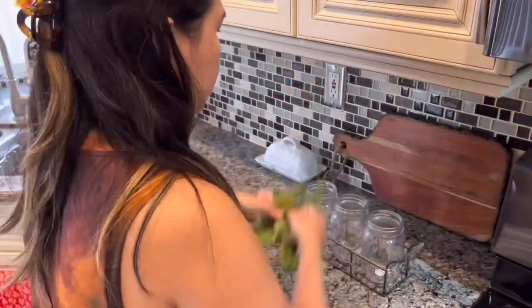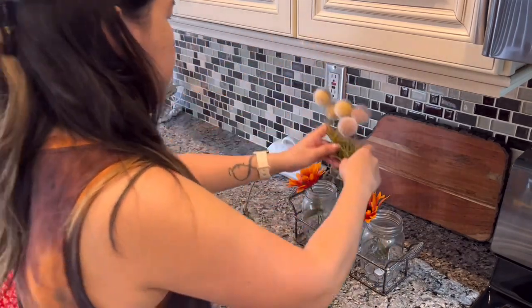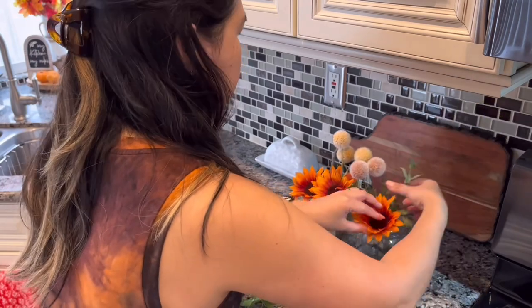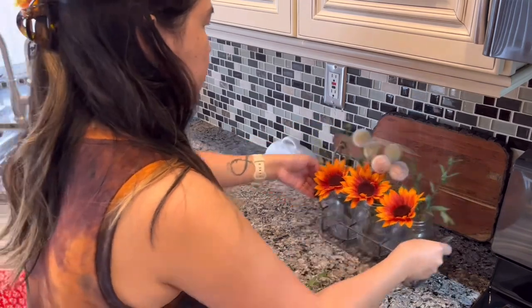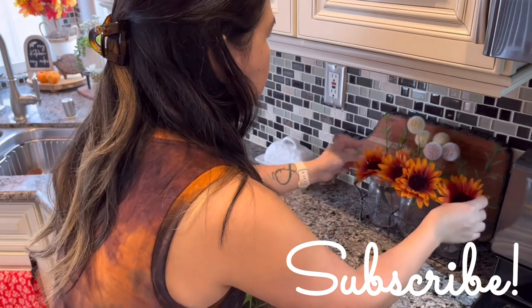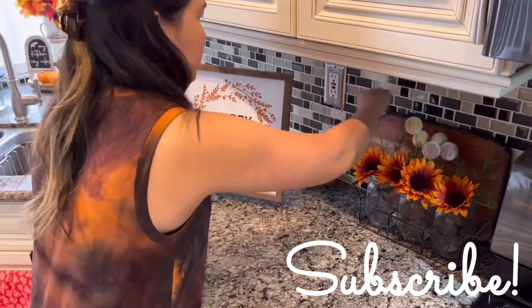I'm going to leave the real plants on the other side just because they're real. I don't want them to die and put them somewhere else. They're very sensitive, they're succulents, plus it doesn't really bother me that much anyway, so I'm just going to leave it there. On this side of the kitchen, I have this mason jar that I also switch up floral for every season. This reddish orange sunflower is super cute. I got this from the dollar store a few years ago.